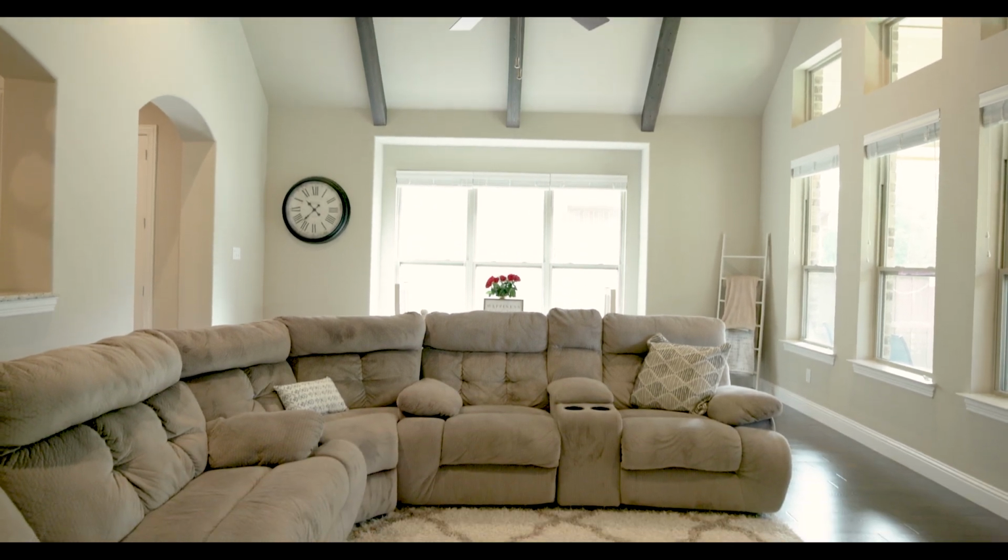As you step inside, you'll be greeted by a spacious and inviting interior. An open floor plan seamlessly connects the kitchen, the living, and the dining room areas.